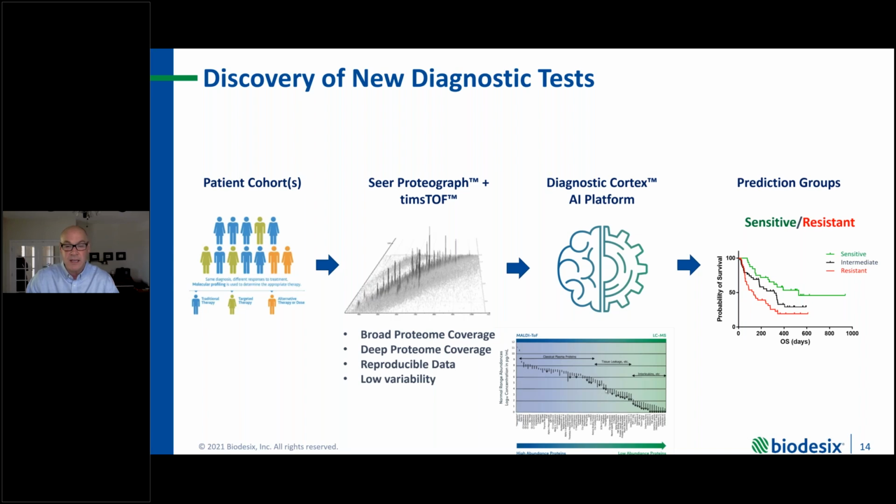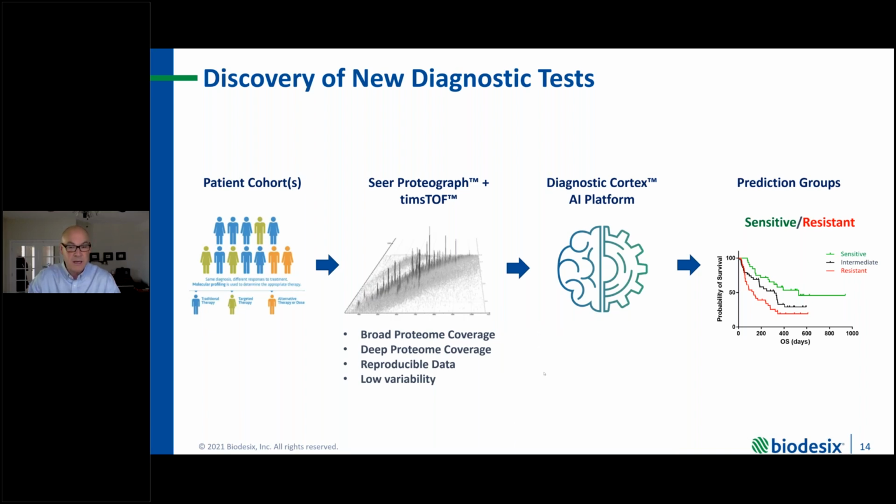Specifically, we're seeing a lot of the S100 proteins, particularly S100A8 and S100A9, as well as the classical plasma proteins. We're seeing a deep proteome coverage. We're seeing reproducible data with low variability, making us think that this Seer technology is going to be applicable for our diagnostic Cortex AI platform and test discovery.